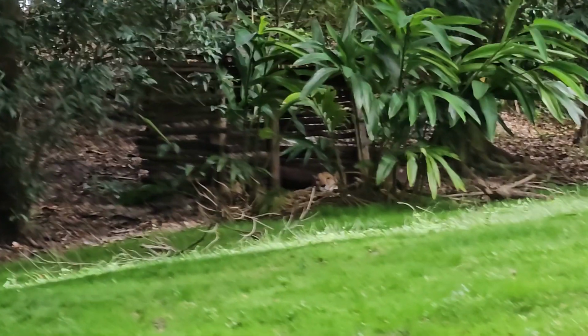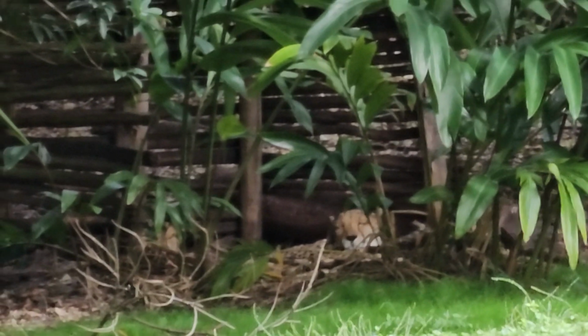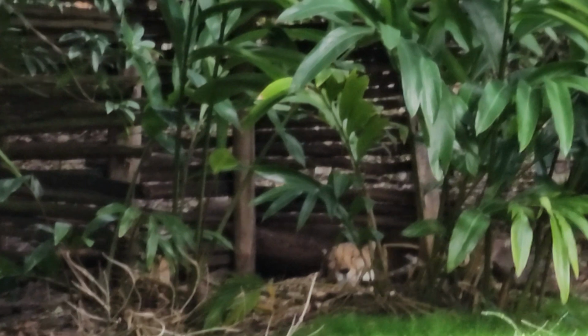She might be a little bit hard to see from this angle, but we're going to pull up a little bit here in just a moment and maybe be able to see her a little bit better past these trees here in just a moment. So we're just going to be patient and see if we can maybe get a better view of that cheetah up there. It's right there.